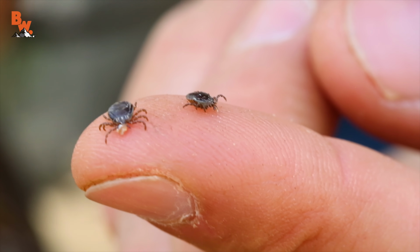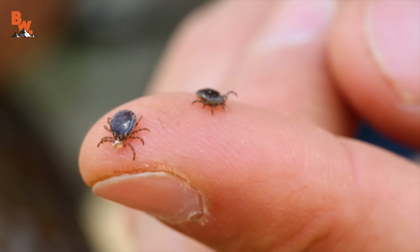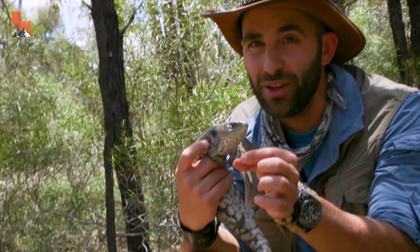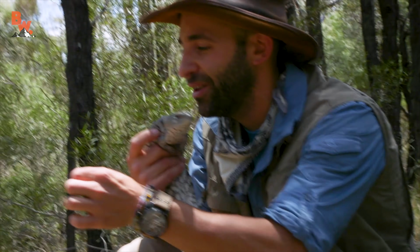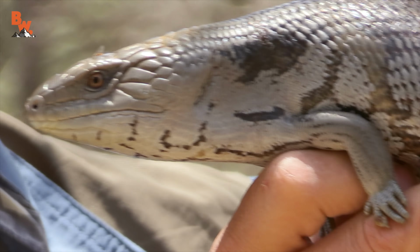Look at that. All right, I'm just going to flick those off back into the wild. Don't worry, I won't flick them at you guys. This way, please. That way. All right, ready? There they go. All right, that is one happy skink. Does that feel better now that you don't have ticks on you?